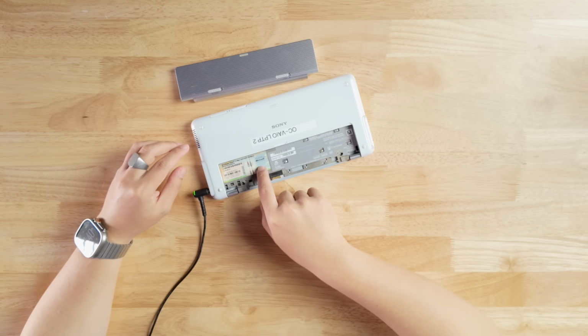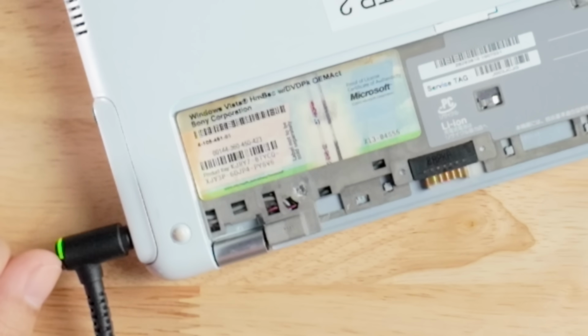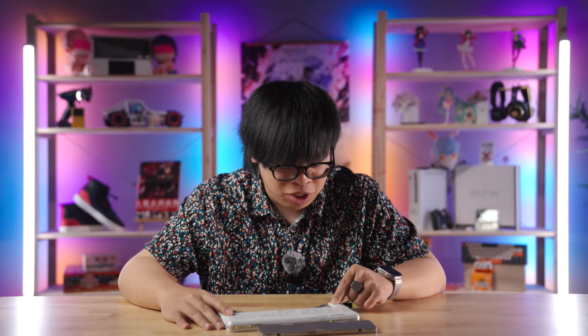2100 milliamps, 16 watt hour. Oh, that's not a lot. I think Sony said that this would last somewhere in the neighborhood of 3 to 3.5 hours on a single charge. Even for a laptop back in the day, that was kind of nothing. Wow, look at this. Old ass Microsoft sticker for Windows Vista Basic. Wow. Oh, it has a product key. So if you want to install it using my product key, there you go.